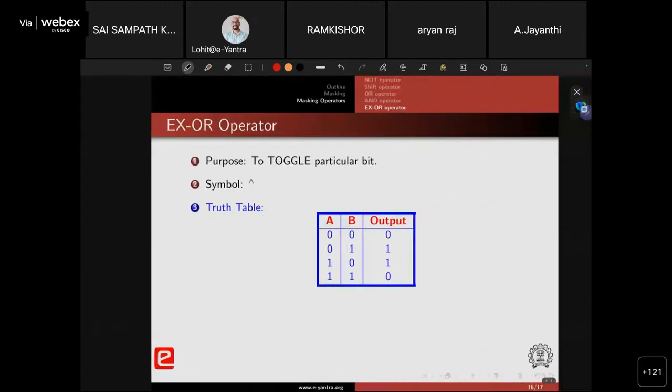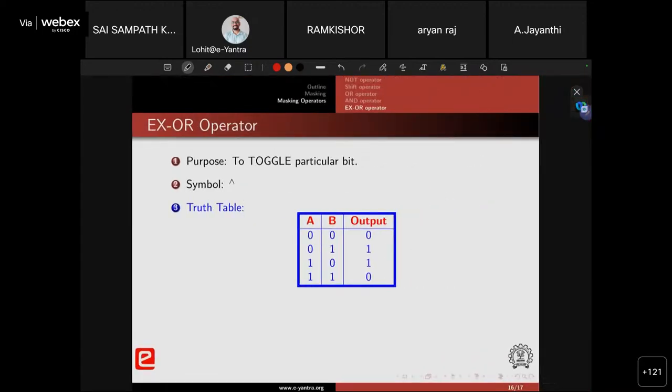XOR operator. So this is the symbol and this is the truth table. From the last two operators, AND and OR, you now know what the truth table is. Two inputs and one output. In the XOR, if two inputs are identical, the output is zero. If both the inputs are zero or both the inputs are one, the output is zero.